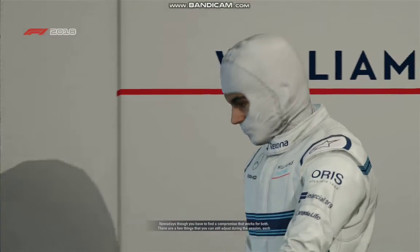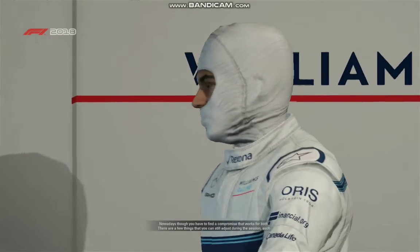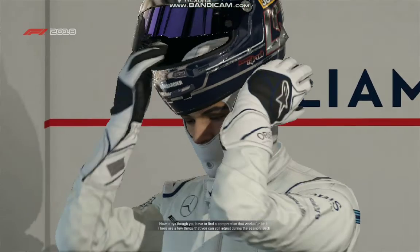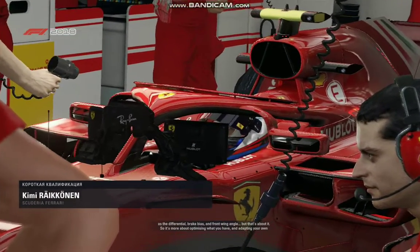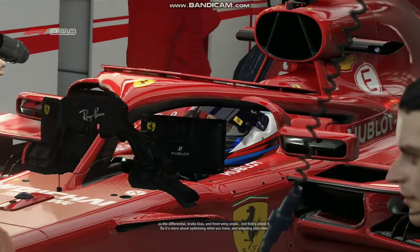There are a few things that you can still adjust during the session, such as the differential, the brake bias, and the front wing angle, but that's about it. So it's more about optimizing what you do have and adapting your own style to suit the track conditions.